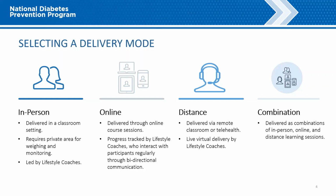Distance learning is delivered via remote classroom or telehealth with live delivery of session content by the lifestyle coach. And combination programs are delivered as combinations of in-person, online, or distance learning sessions for the same group of participants. Live interaction by lifestyle coaches is a requirement of all delivery modes and should be offered to each participant no less than once per week during the first 6 months and once per month during the second 6 months.